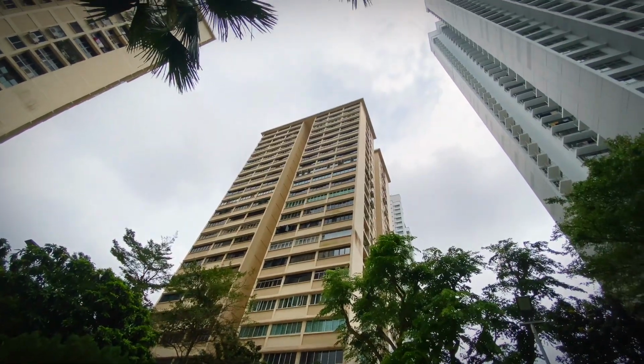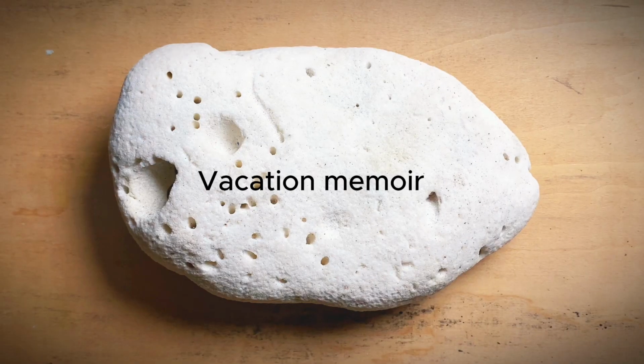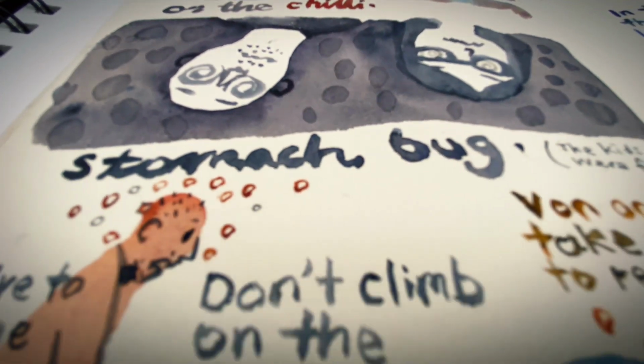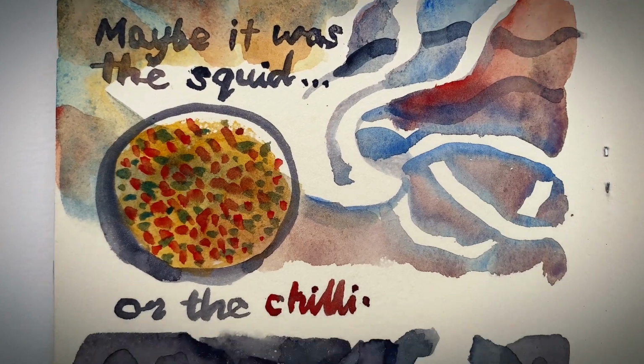And I also realized I could just draw and paint the highlights after I came back from the trip. It would be more like a memoir rather than a spontaneous journaling of what happened there and then, but it would still work as a story.